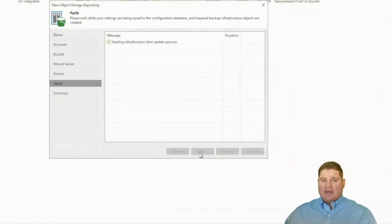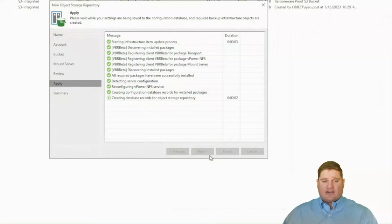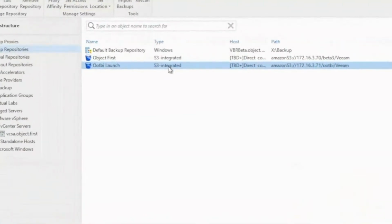So one thing I want to point out is that we are leveraging, within Veeam Backup and Replication version 12, their new API called the Smart Object Storage API, and that's what's allowing Veeam to write directly to NNNN. And we are the first vendor fully taking advantage of this API from Veeam. So once this completes, we'll go ahead and finish out, and we'll create a quick job to actually run towards the NNNN appliance. Now, if you take a look in the background, I want to point out that we are S3 integrated. This means we are fully supporting the Smart Object Storage API from Veeam.